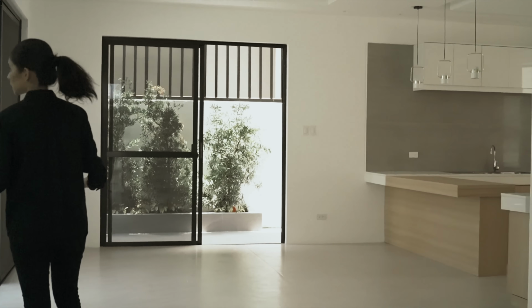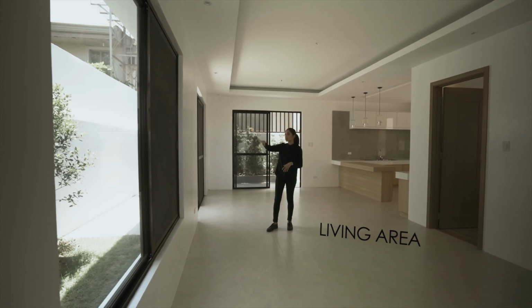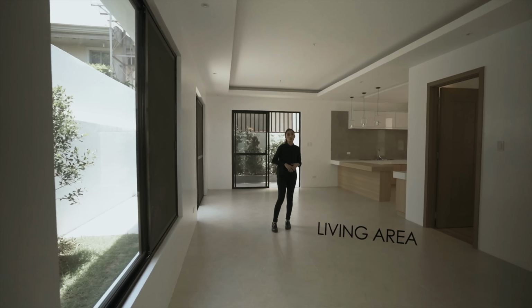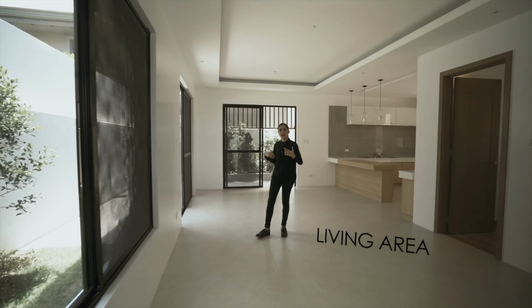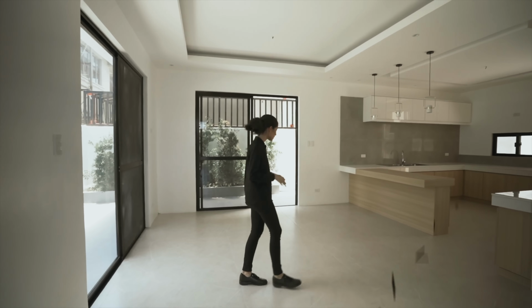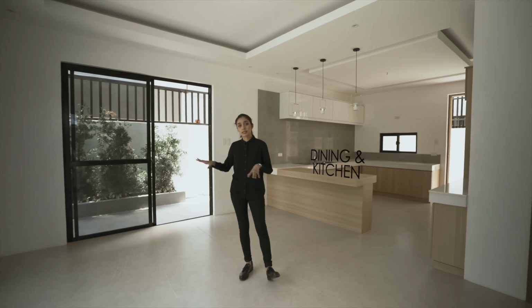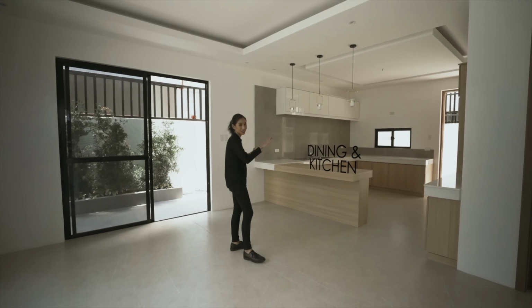Now, I love that there are so many windows, which lets you see the garden on your side and then the back garden as well. It lets in so much light and breeze, and it's just so nice and breezy in here. Well, what I particularly like is how much space you have for your living, dining, and your kitchen.